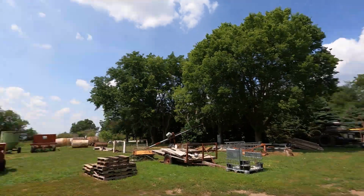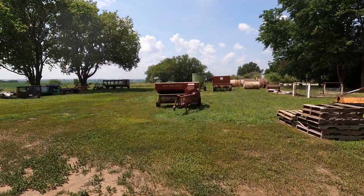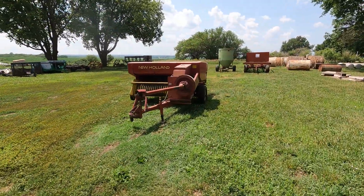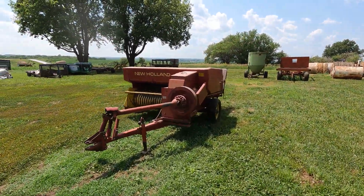I had to run into town this morning to take the kids to swim lessons, and on my way back I stopped and grabbed the square baler and brought it home, because we're going to be using this tomorrow to make a bunch of squares. So I picked this up. I've got the round baler in the shop right now. I'm going to back it up a little bit further, make room for that, and get this in there as well.